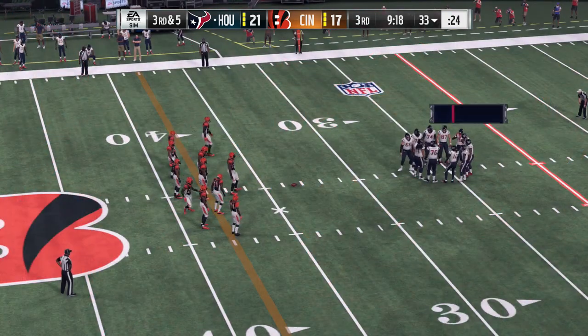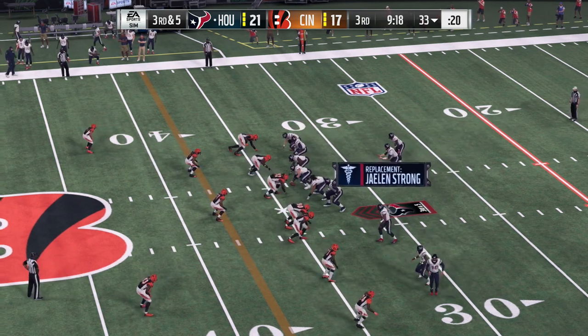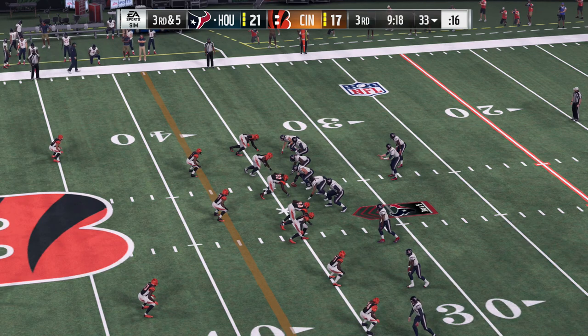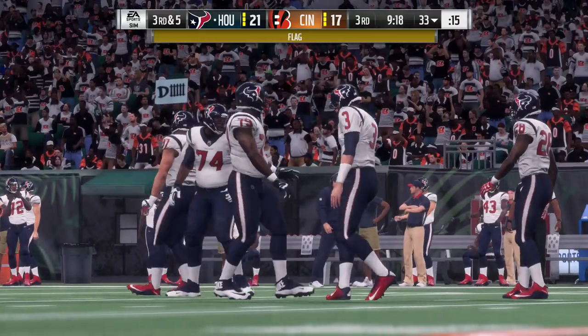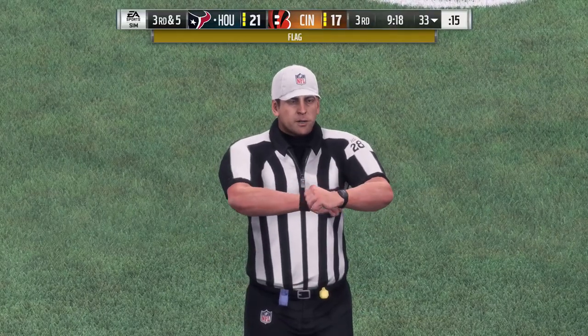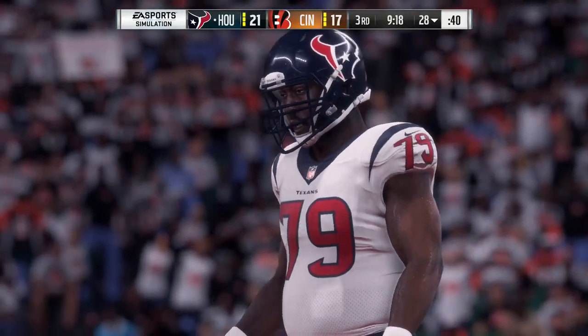The Texans on third down. They've converted just 2 for 6 thus far. This will be third and five. And movement here by one of the Texans up front. In comes the flag. False start, offense. And that'll set them back five.